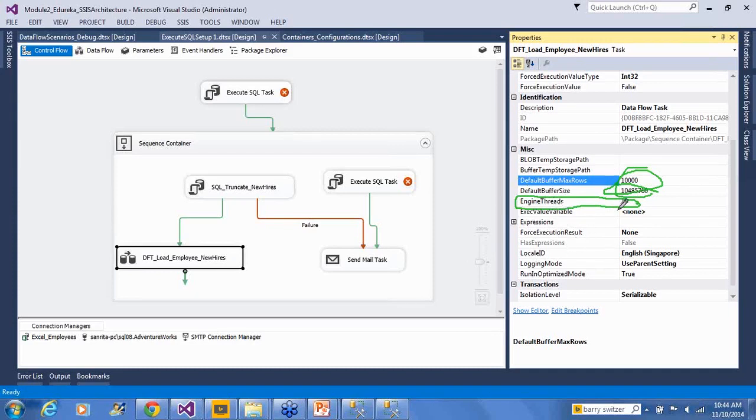There is another section called blob temp storage path and buffer temp storage path. This is for when you are dealing with binary large objects. Blob is a data type used for a column in a SQL Server table. It is available in Oracle and DB2 also. If you want to upload pictures or videos into a SQL Server table column, you have to use a blob. If you are dealing with blob data, play with these settings so that you get optimal performance.